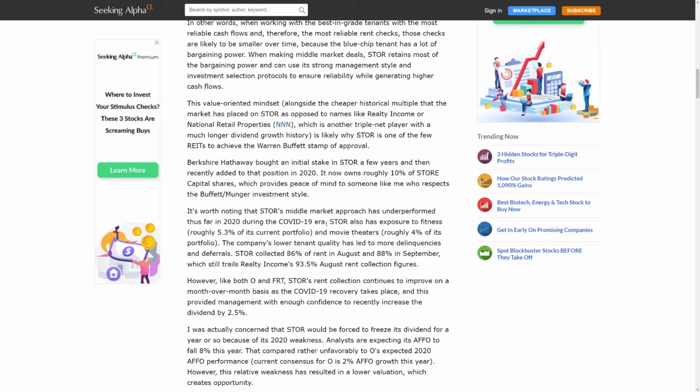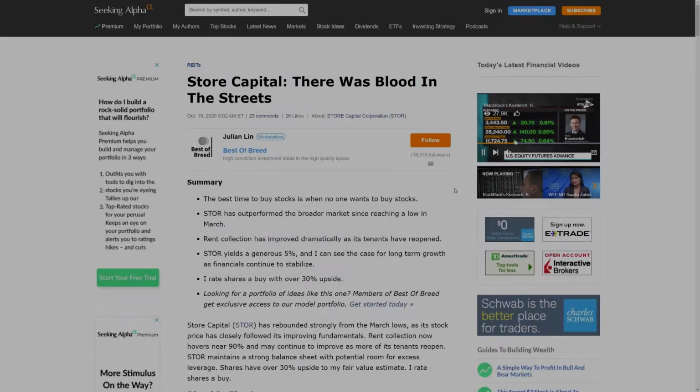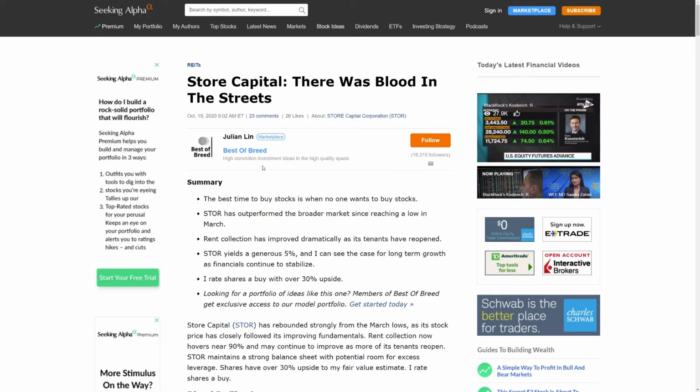So why don't we jump over to another article so you can understand a little more about what happened when the COVID-19 peak really started and the lockdown started. All right, so in this article by Julian Lin, they talk about STOR Capital, there was blood in the streets, right? So this is in March, and the summary does a good job of explaining exactly what happened.